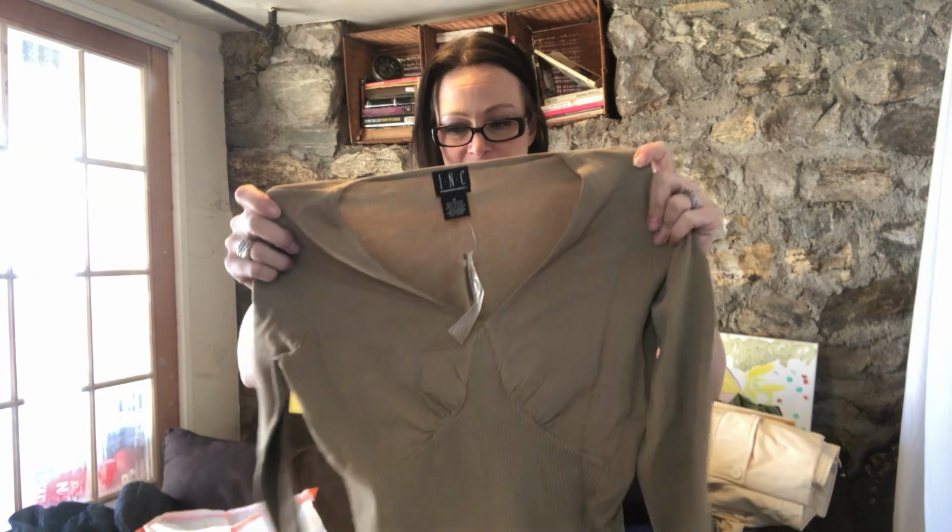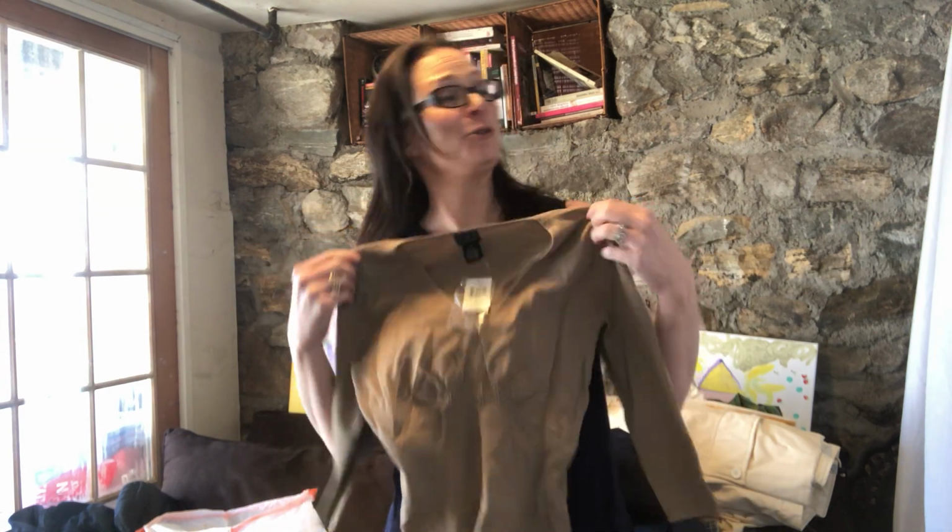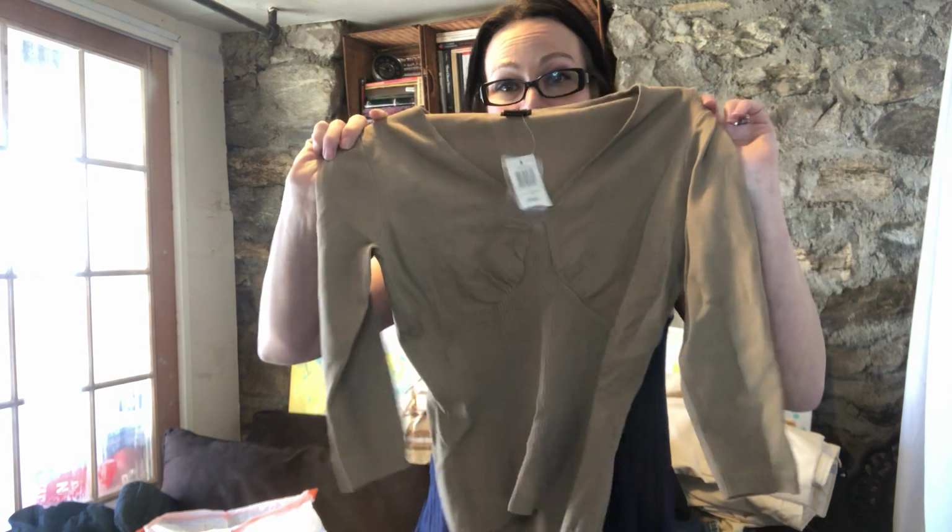Okay. And this was an INC. I'm considering sending it into ThredUp, but she actually told me to keep it for myself because this is a great under piece for layering. And it just is. I love it. So anyway, that's that.